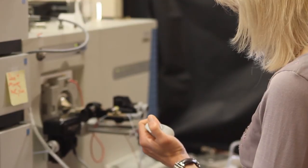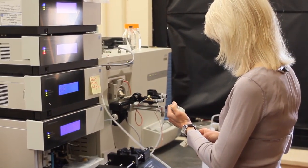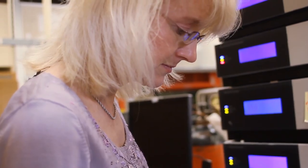Biomarkers are any kind of compound that might be found in urine or blood that correlate with a health condition. And if you could profile these, they represent your health status.